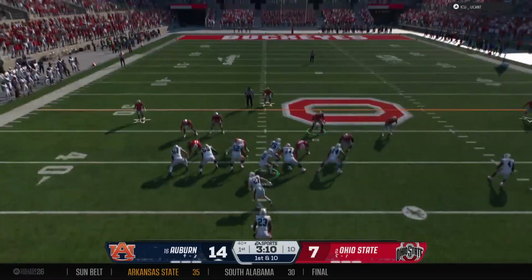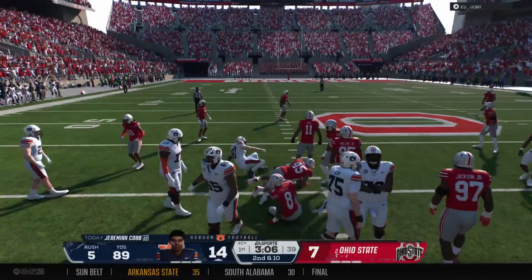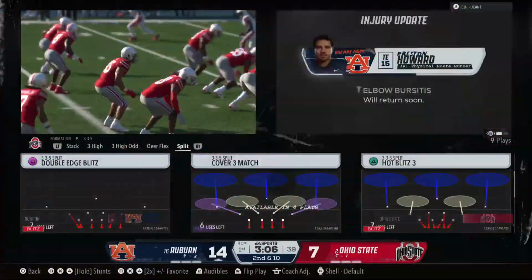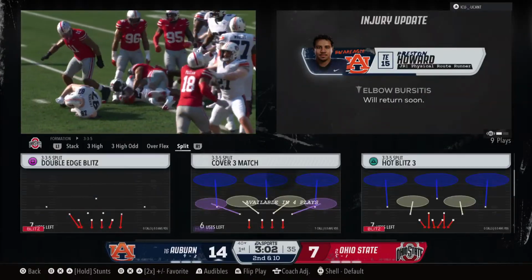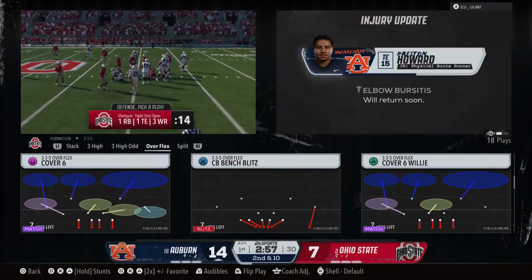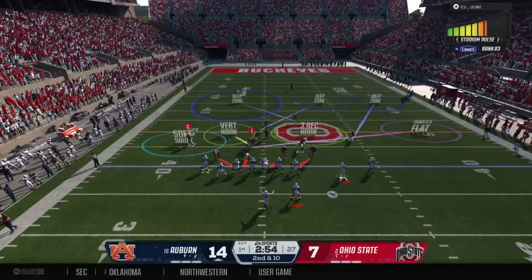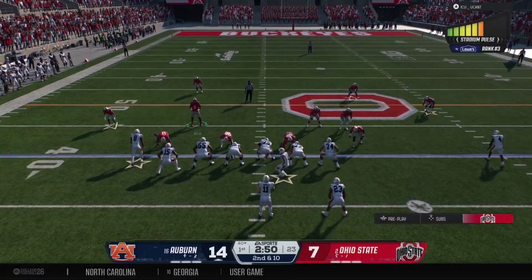Now 1st and 10 from the 40. They'll try the run. And he was fortunate not to lose yardage on that play, able to wedge it back to the line of scrimmage. Boy, there wasn't much room to wiggle for that running back there. None at all. Great job by the defense getting in the backfield quickly, closing up all the holes, nowhere to run. They got nothing on the last play. It's 2nd and 10. Wide receiver comes in motion.